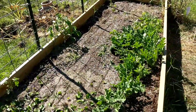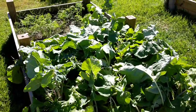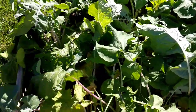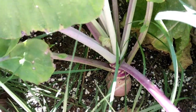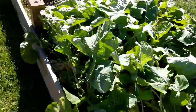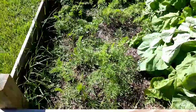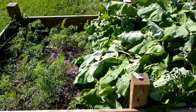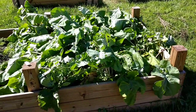Anyways, this bed is doing lovely. Just wanted to share. The rutabagas are doing good. Look how leafy they are. They're huge leaves. And if you look down in there, you can see that big rutabaga. I can't wait to eat that joker. Love those things. Sorry about the wind. The carrots are doing good. I got more carrots I need to put in the ground somewhere. They're doing great. I'm really excited about these two.